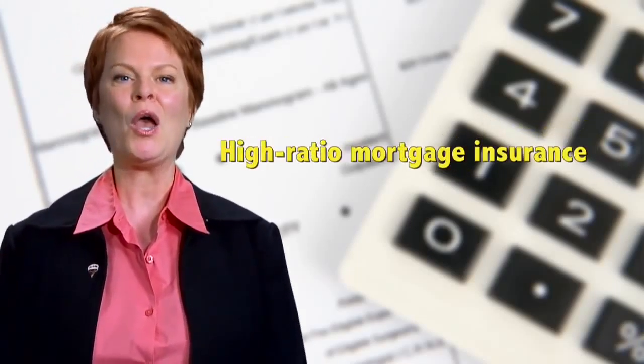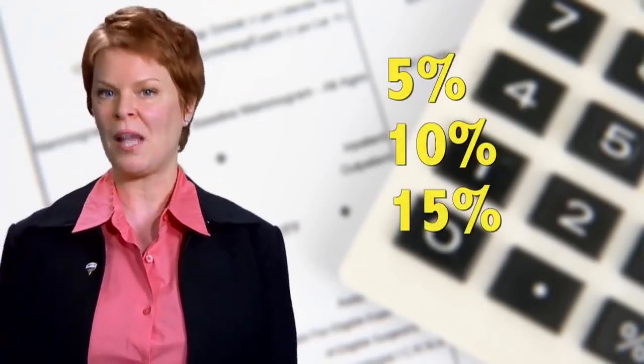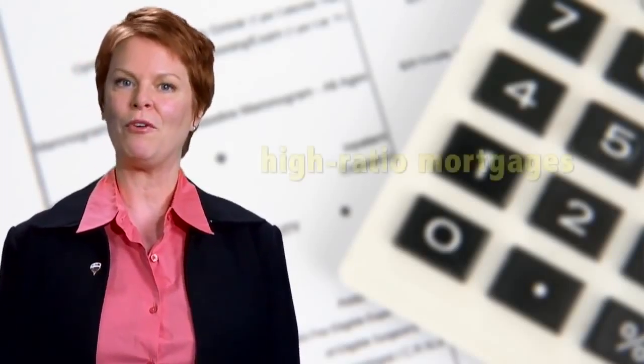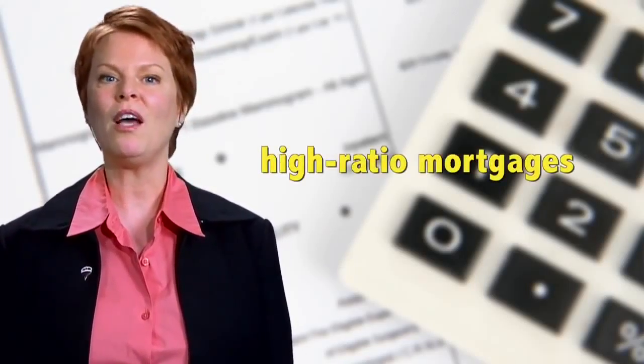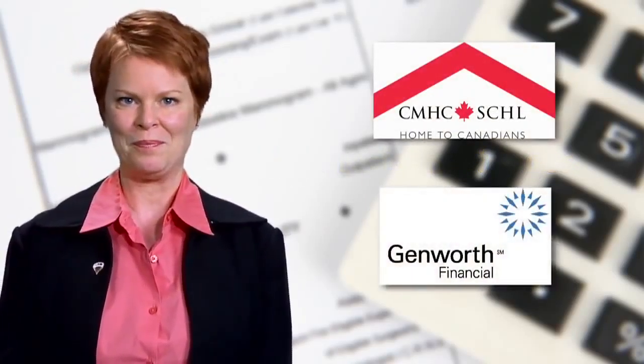Mortgage loan insurance, also known as high-ratio mortgage insurance, protects your lender, not you, in case you default on your mortgage. Premiums are calculated as a percentage of the amount you put down, changing at the 5%, 10%, and 15% thresholds, but there is no break for anything in between. Premiums range from 0.5% to 3% and increase if you are self-employed. This type of insurance is mandatory for high-ratio mortgages and is only offered through two carriers, CMHC and Genworth Financial.